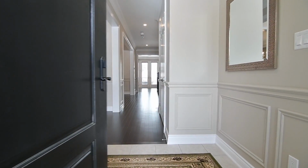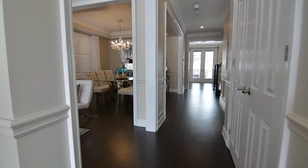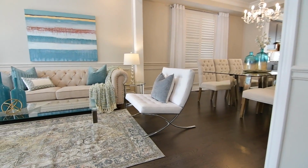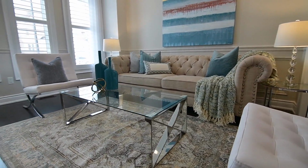into a main level showcasing dark hardwood flooring, high ceilings with gorgeous contemporary chandeliers and pot lighting, as well as the finishing details of wainscoting, deep crown moldings, and California shutters throughout.